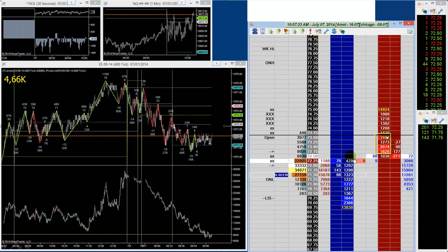Okay, it doesn't mean that the range will hold. It's just a phenomenon of the market. If you're in a range, when you get to the top of the range, you'll know that that's the top because the offers will be stacked. Okay, doesn't mean it's going to hold.